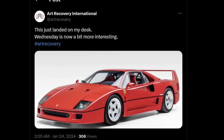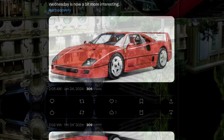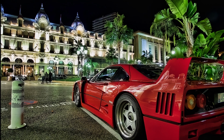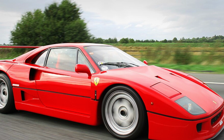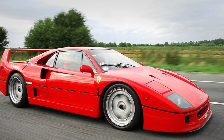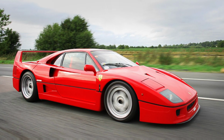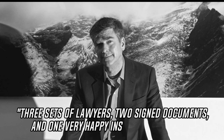Marinello shared the news on LinkedIn and Twitter. The F40 was nicked on April 16, 24 years ago in the 2000s, while parked outside a hotel in Villa Sante, Italy. Fast forward to 2024 and the stolen Ferrari pops out of nowhere. A deal was struck and the beloved car was returned to its proper owner. Marinello said it took 3 sets of lawyers, 2 signed documents, and 1 very happy insurance company.